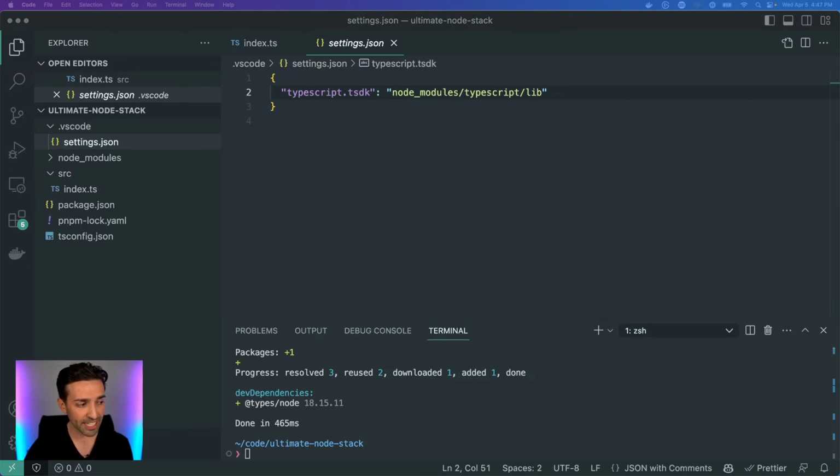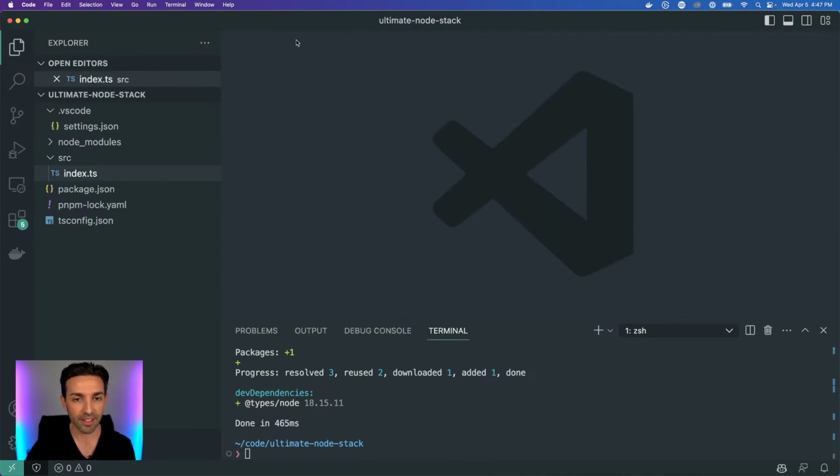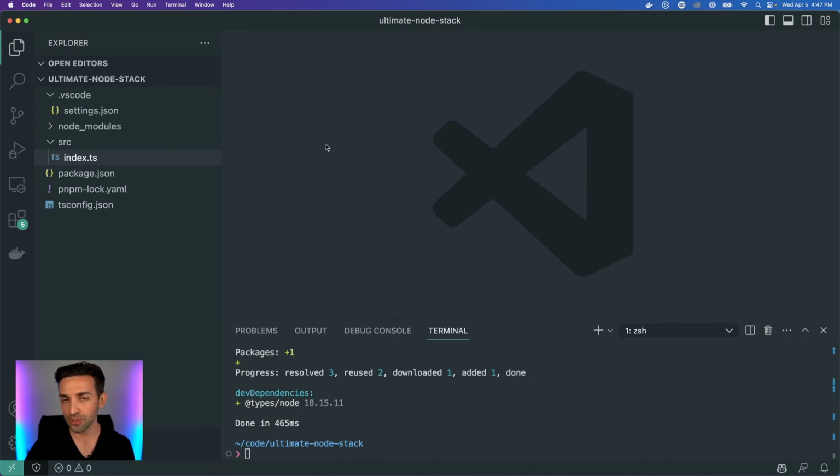Okay, so we still haven't actually run anything yet. So let's move on to our code compiler, our code builder, in order to actually compile this into JavaScript and run it. So like I mentioned, we're going to use SWC. SWC is an awesome compiler. It is super, super, super fast.